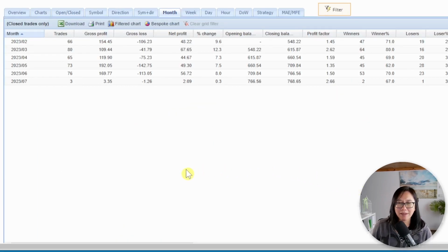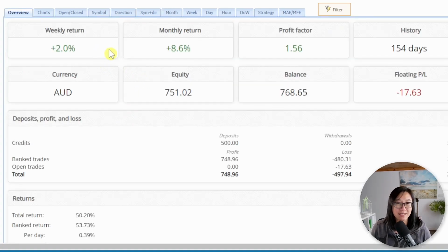In terms of monthly returns, I started this EA about February 2023, where I made $48, and you can see every month the returns have been approximately $50 per month. The weekly returns is about 2% with a profit factor of 1.56, and this has been going for 154 days.